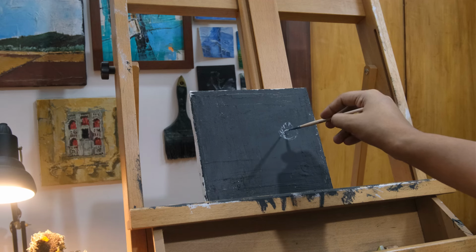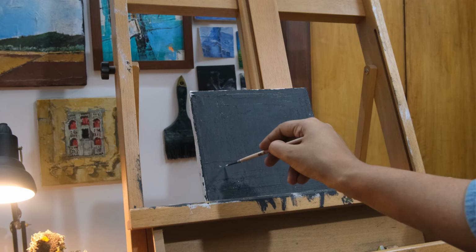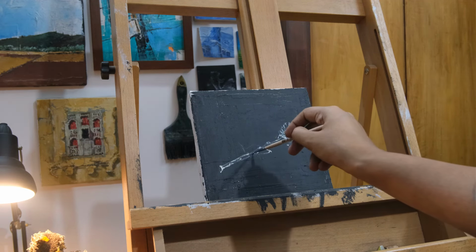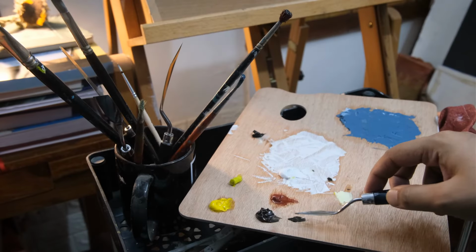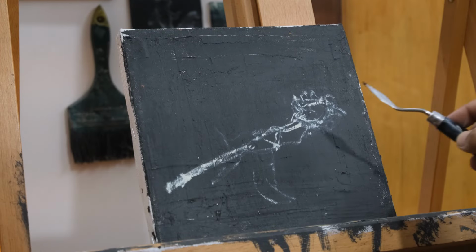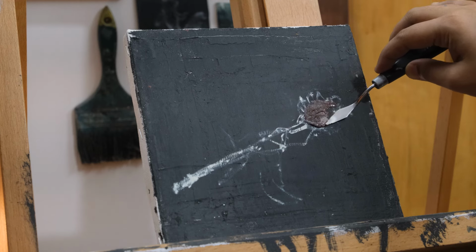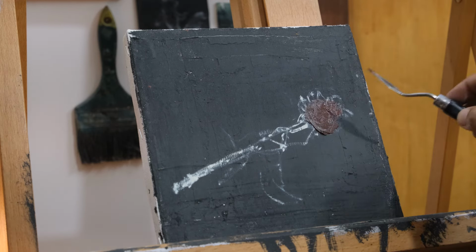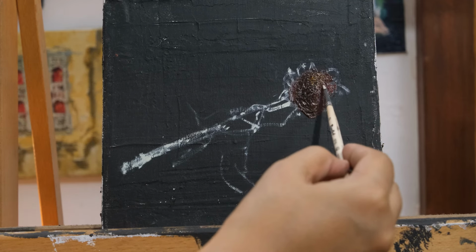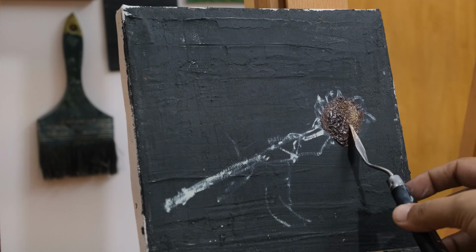The genre became particularly popular in the Netherlands during the 17th century. When someone asks you why still life is important, why do you paint still life? It's been a long time. I haven't painted many still lives. I think I painted last on my graduation days, but nowadays, because I want to get back to my artwork and art practice, I think this is the first thing I can do for myself: painting still life.